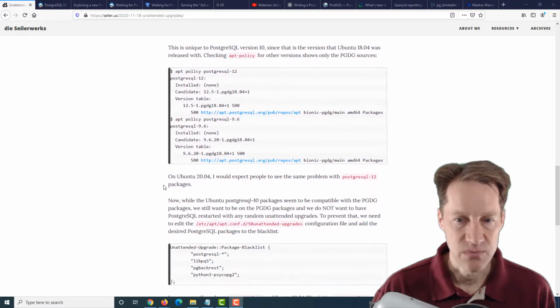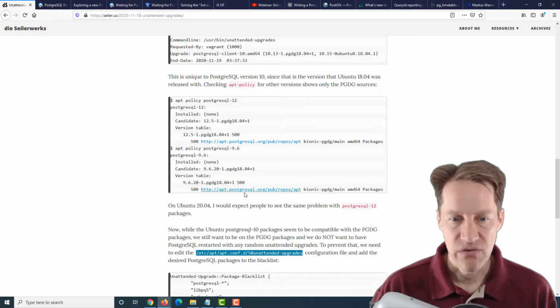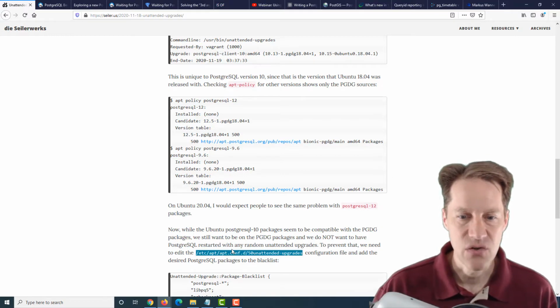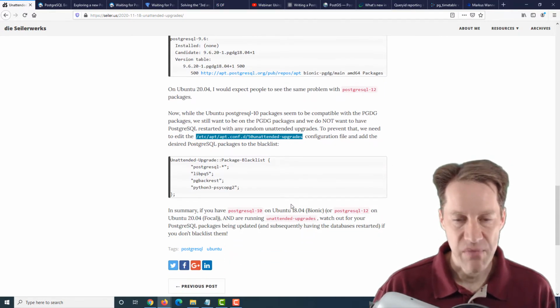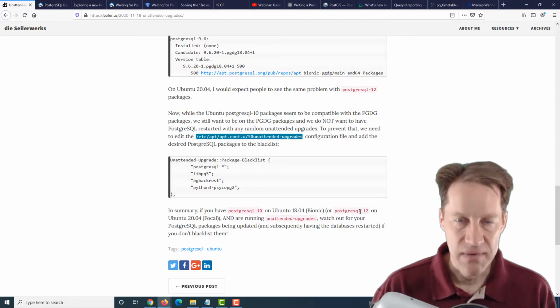So if you look in this file, you can see that the Ubuntu package repositories are trusted for unattended upgrades, and they happen automatically. But the Postgres repositories are not. So you're relatively safe if you're using one of these repositories as long as Ubuntu does not have the same version package of the one you're using. So for example, if you're using version 11 of Postgres, it doesn't matter if you're using 18.04 or 20.04, it's not going to automatically upgrade that to the next point release. However, if you're on 18.04 and version 10, you could be upgraded to the next point release during an unattended upgrade, or if you're on 20.04 and you're on Postgres 12, it could automatically upgrade you to the next point release.